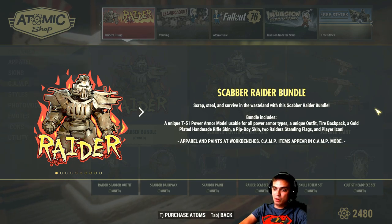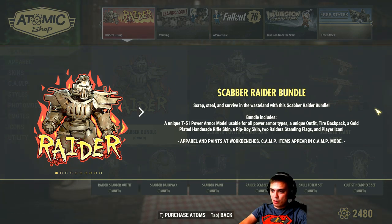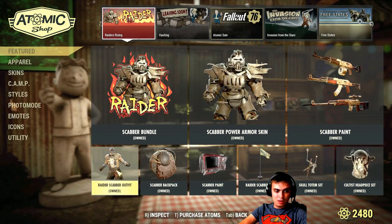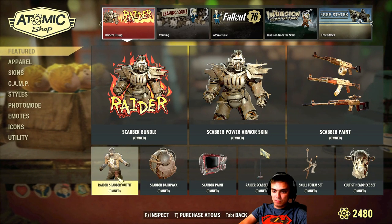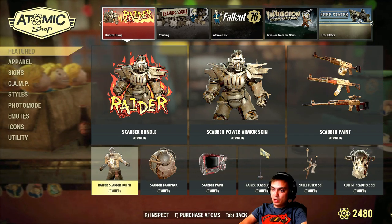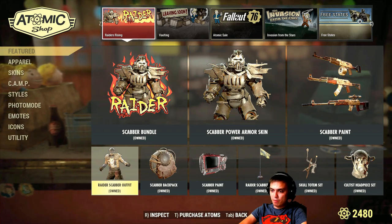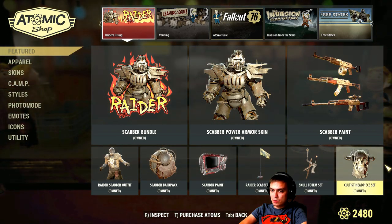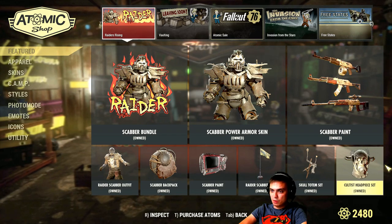Oh, okay, so you get the Raider player icon only if you buy the bundle. Scrapper power armor paint, okay, outfit and the hat. Okay, so that's right there. What hat? Okay, some hat. Scrapper gold plate. Okay, that's the handmade. Scrapper backpack, Pip-Boy, and flag set. Okay, so these ones you need to buy. I don't see the pricing for this, or if it goes with a discount or whatever.